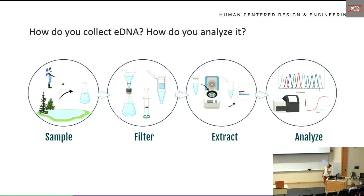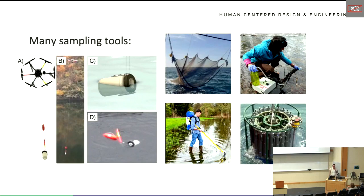So how do you collect it and sample it and analyze it? This is a very cartoon sketch, but the simplest possible way to describe it is that you sample, you filter, you extract, and you analyze. So sampling, I'm talking about aquatic DNA in most of this, just because that's most of the eDNA science that's occurring right now, and it's also most of our work at the eDNA Collaborative, either fresh or marine eDNA.